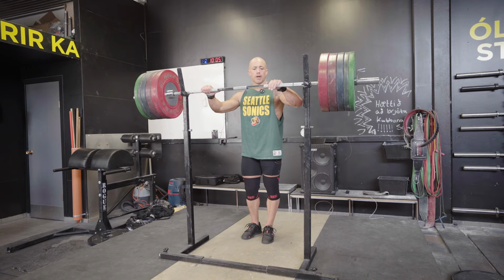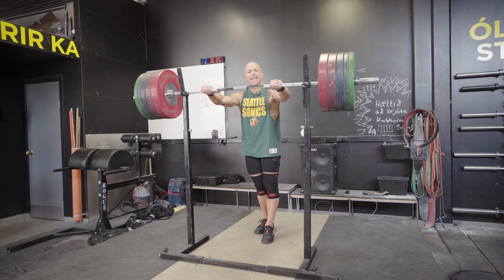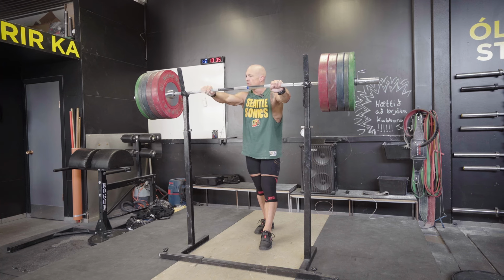All right, 200 on the bar. Since I want to minimize the amount of repetitions I'm doing above 200 today, I'm just going to do a single at 200. Based on how fast I feel that single moves, I'm either going to repeat 200 and do my AMRAP set, or I'm going to throw 10 kilos on and do my AMRAP set.